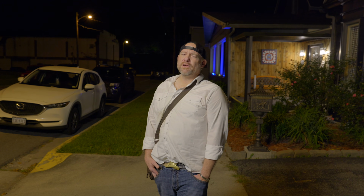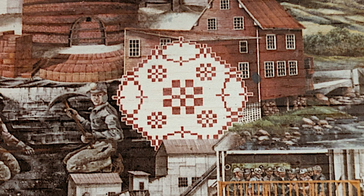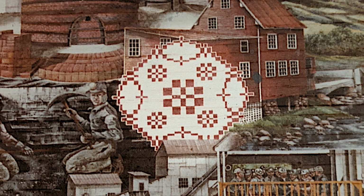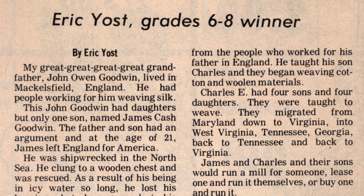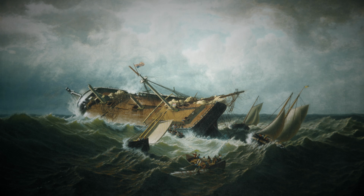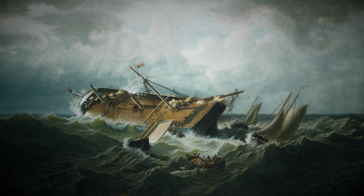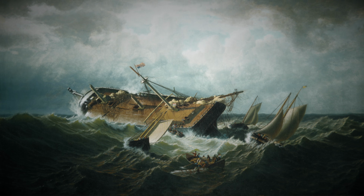My family, my mother's family, was the Goodwins, and they had the Goodwins weaving mill in Cedar Bluff. And in the top left-hand corner, there's two paintings of those woolen products, and then I wrote about that and about the people that came over. And the first relative that came over had a ship crash, and then he was holding on to a steamer trunk, and the water was so cold he went deaf.